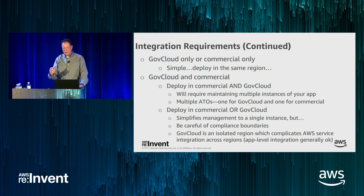And then, as I said, the cross-region service integration is an issue from the infrastructure level. However, what a lot of customers do when they actually do have to go across regions is at the application level, we don't put any restrictions on there. You can do whatever you want.